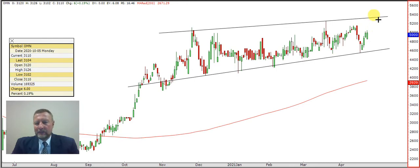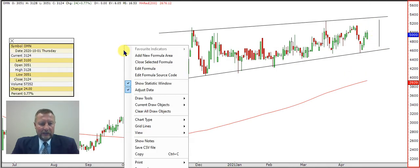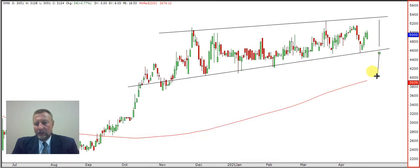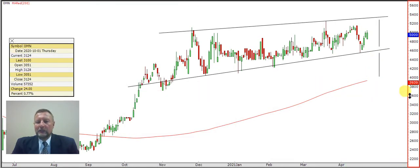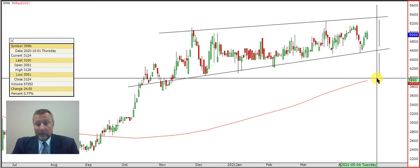Let's have a look there. If it breaks, and you extend it to the downside, there you are. It can easily take it back to the 200-day moving average. So be careful. That's why I will say stick to your stop loss, especially if it breaks here, because then it can go back to this 39 level.